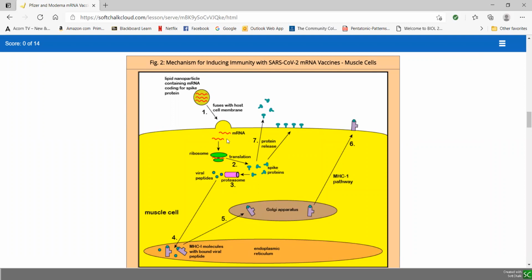After fusion of the lipid nanoparticle and release of the messenger RNA, that is translated by host cell ribosomes into SARS-CoV-2 spike proteins. Some of those go through proteasomes where they can be chopped up into peptides, enter the endoplasmic reticulum, and be bound to MHC1 molecules, which once the peptides are bound are transported to the Golgi apparatus to exocytic vesicles and eventually put on the surface of the cell. And at this point, the peptide on MHC1 can be recognized by T8 cells that have a T cell receptor and CD8 that fit that peptide on that MHC1 for cell-mediated immunity. In addition, the spike proteins are put on the surface of the cell and secreted from the cell. And here they can be recognized by B lymphocytes to stimulate antibody production against the spike protein, or humoral immunity.